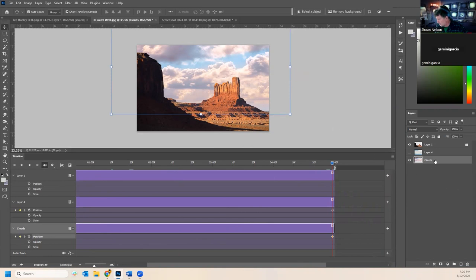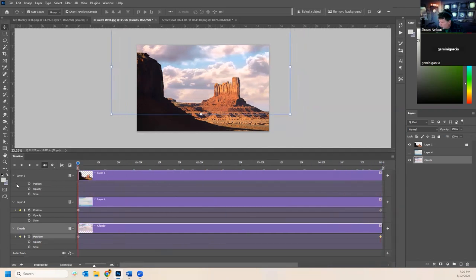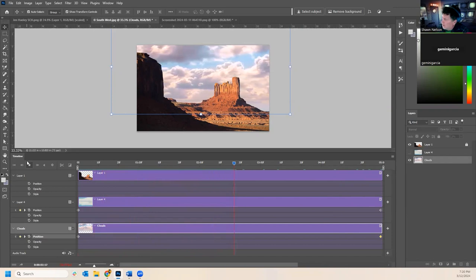And move this a little bit, and you can see that purple line showed me how far I've moved it from the point of origin. And then we can play that. And now you can see you have the puffy clouds kind of moving.